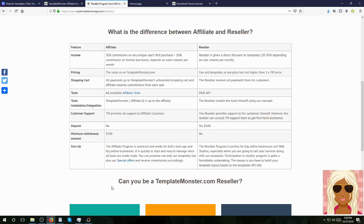Okay? Minimum withdrawal amount. So if you're wondering if you get paid instantly through the affiliate team at Template Monster, it's just like Google AdSense. Once you reach $100, you get a check sent out. Okay? I should say it like this. Once you reach $100 or more, you get a check sent out.